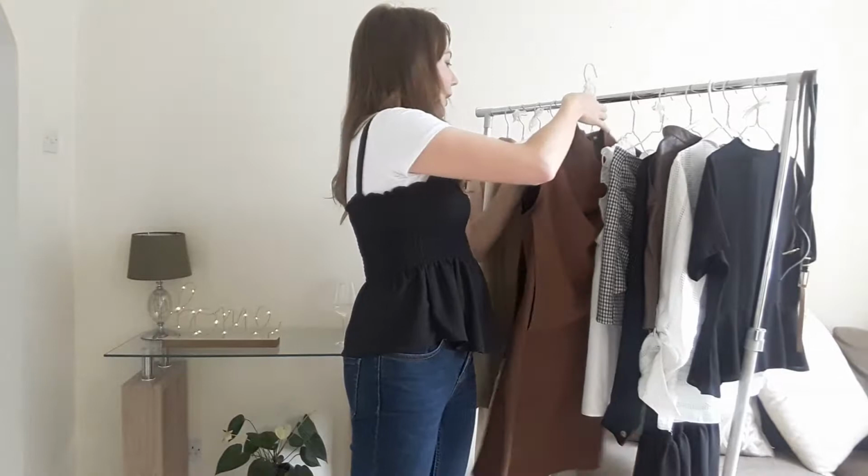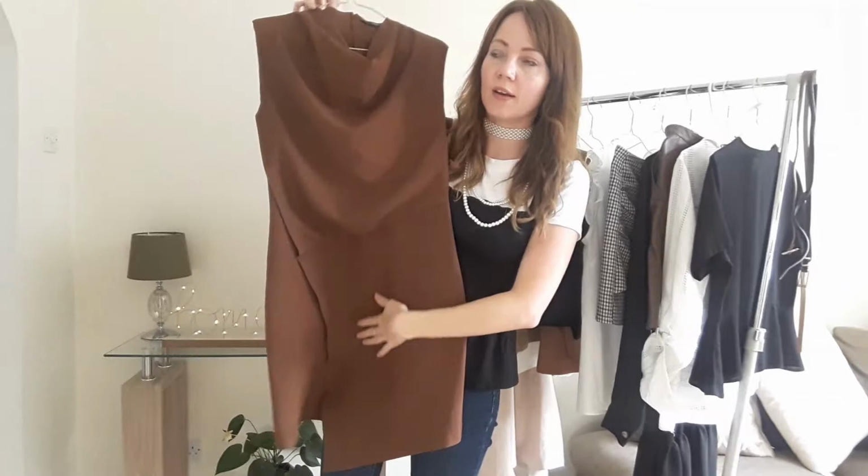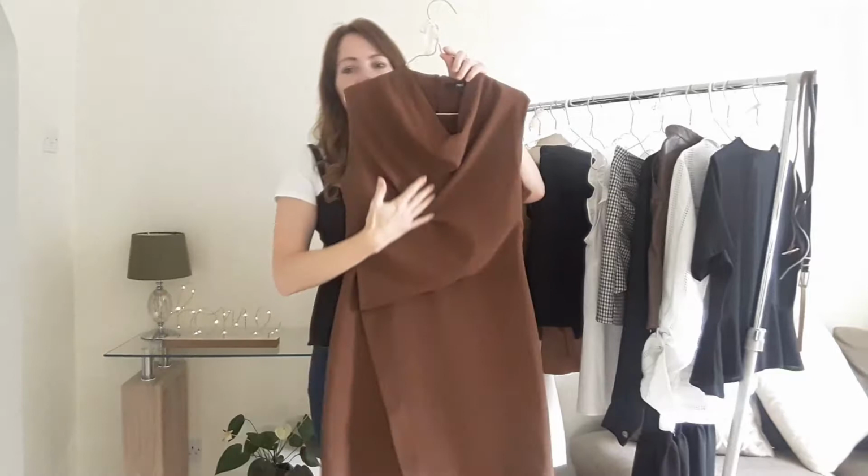This one is a dress that I actually bought a couple of years ago. It was in the Next clearance sale. I think I got it for something like £5. I love the colour. It's really, really smart. It's got a lovely cut. It's very flattering. It looks better on than off.